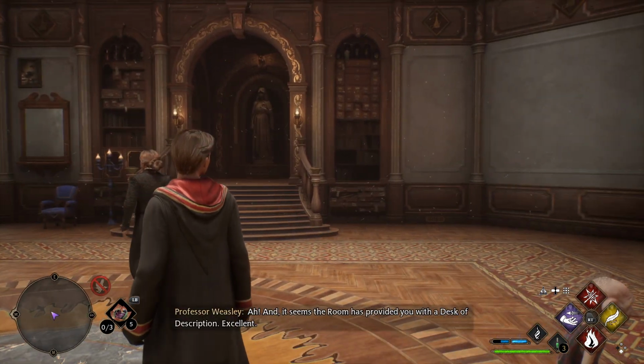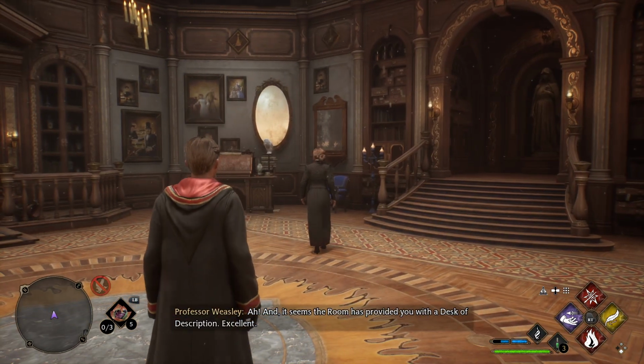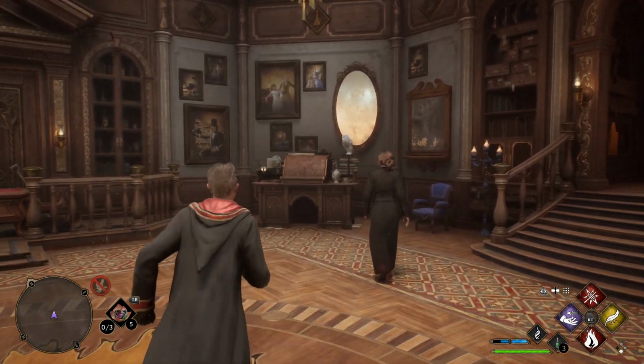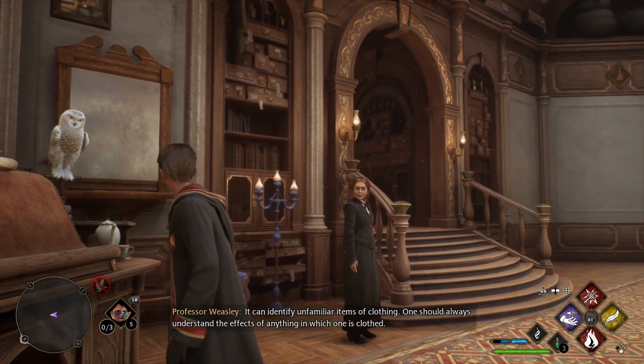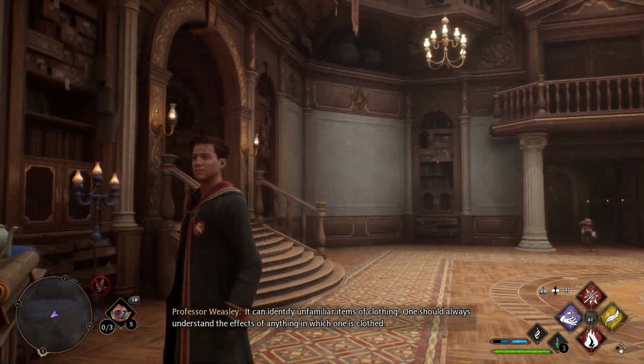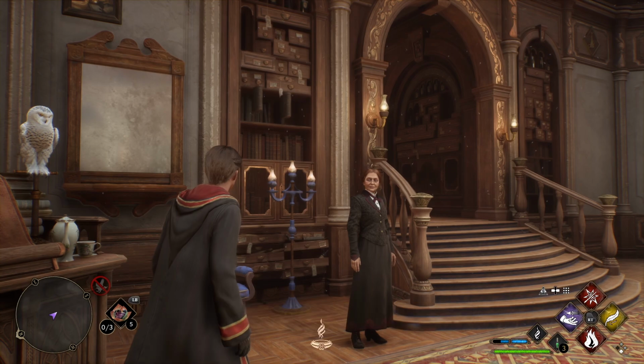Oh! And it seems the room has provided you with a desk of description. Excellent! It can identify unfamiliar items of clothing. One should always understand the effects of anything in which one is clothed.